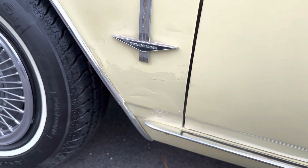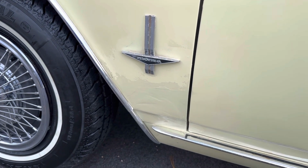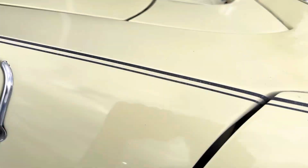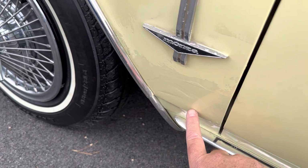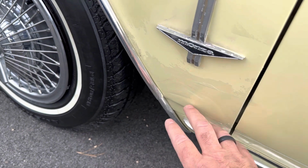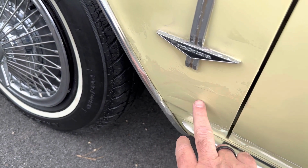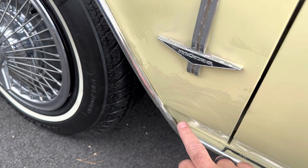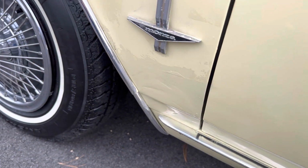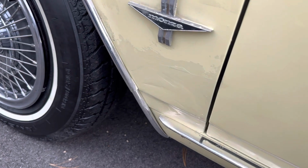This is a common area for late model Corvairs to deteriorate as pine needles and leaves and things go down here through the cowl and finally settle here and clog the drain for the rocker panel, and it becomes a sponge. So it's very, very common to see some deterioration on the lower fenders of a late model Corvair. So if you're looking at late model Corvairs for sale, you definitely want to check that.